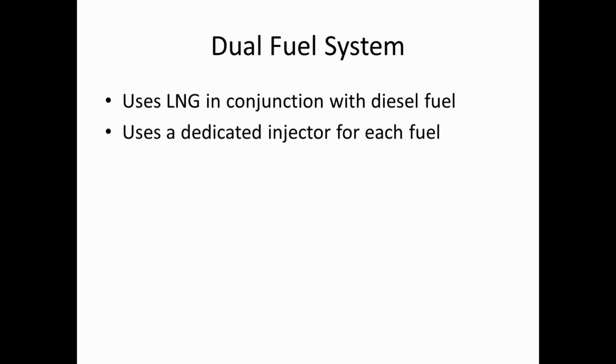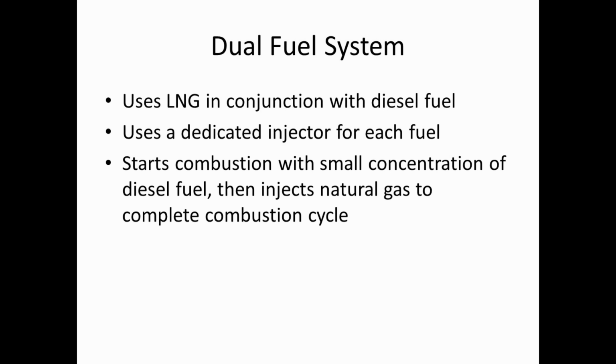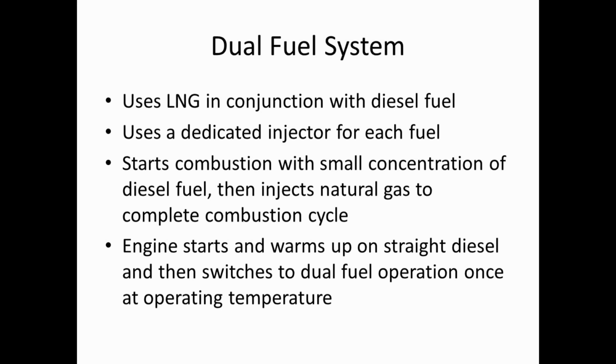Now, a dual fuel system uses a dedicated injector for each fuel, so one for diesel, one for liquefied natural gas. So what it does is it starts a combustion cycle with a very small spurt of diesel fuel, and once that starts to burn, momentarily after that it injects the natural gas, and that continues the combustion and the burn. So basically you're using a very small amount of diesel fuel and the rest natural gas to run the engine. So when you first crank it up, hit the key, it starts and warms up on straight diesel fuel and then switches to dual fuel mode once at operating temperature.